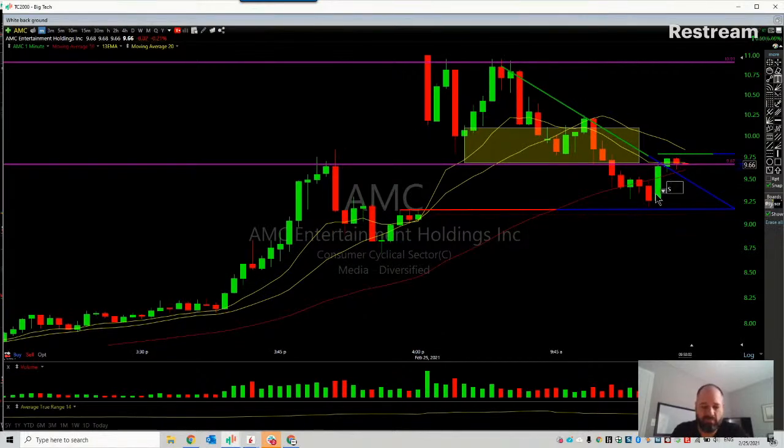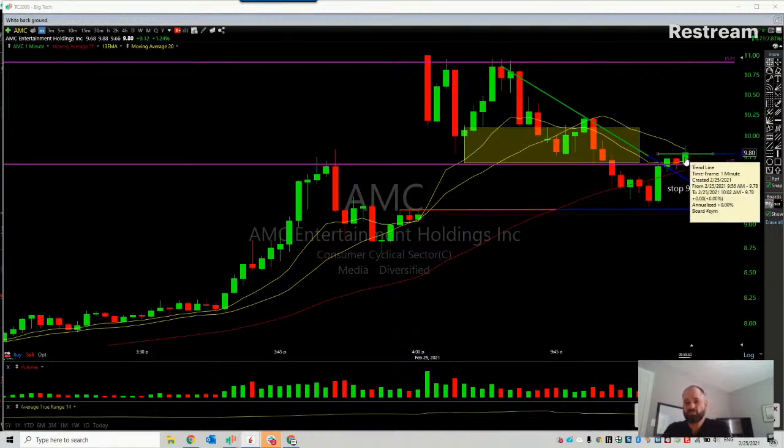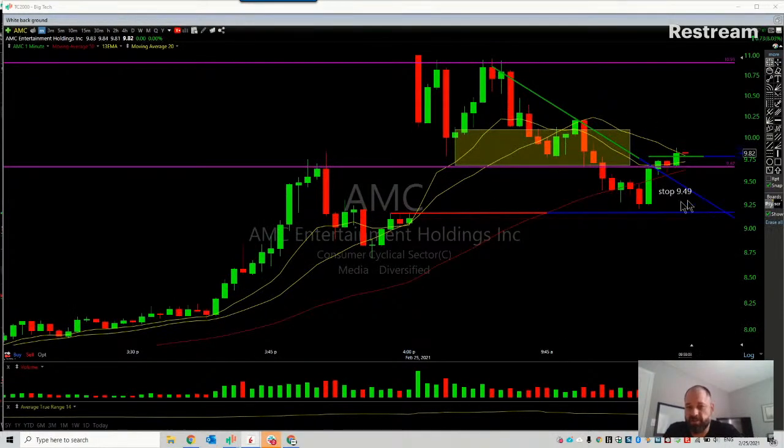Okay, we've got to get the breakout. Entry is breaking above. We've got to hold the support. We didn't get a lot of volume on that last candle. And there it is. Boom, there's a breakout. Trade entered. Stop at 9.49. We need to close above with volume. Then the early morning short squeeze can take place here.